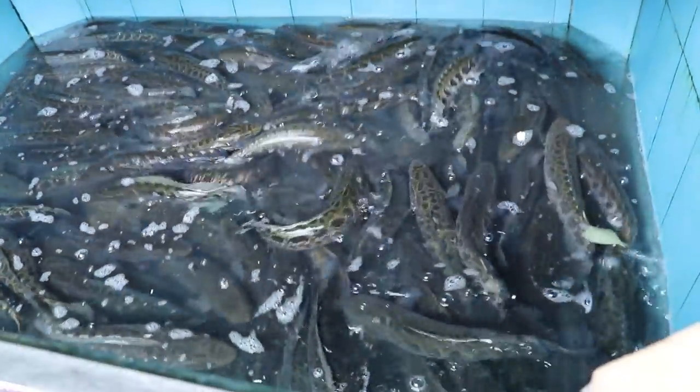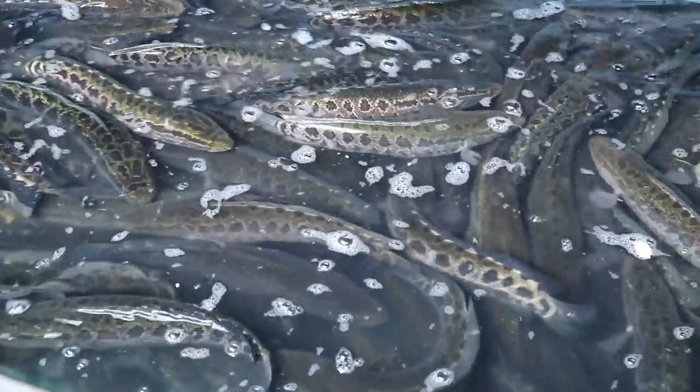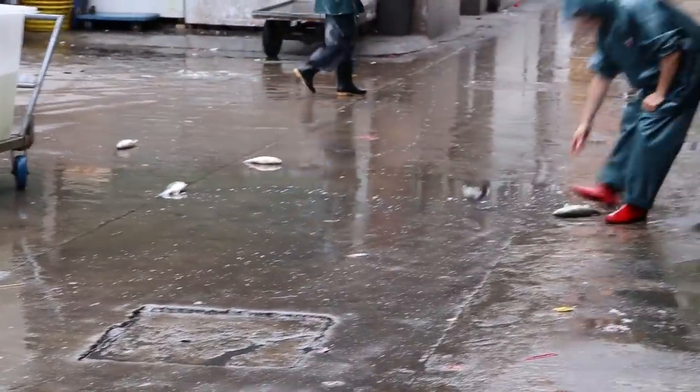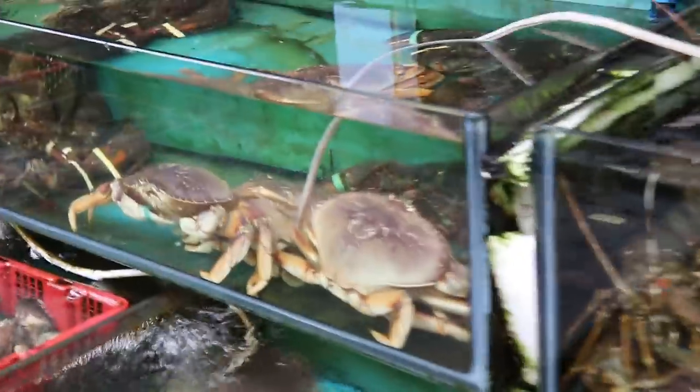Look at this snakehead tank. Used for food. Freshwater turtles, but I think right here it's all salt water. Oh wow. Look at the fish. That's crazy. Swimming on the street. Oh my gosh, look at these. That's the shrimp, black tiger. That's crazy. Oh, look at the water goby over there. Gobies.